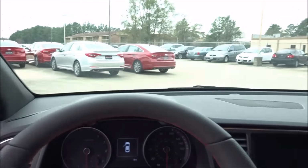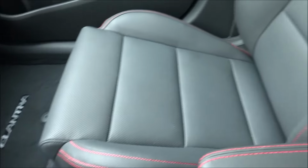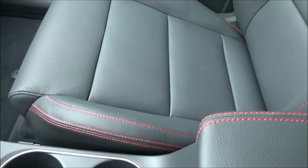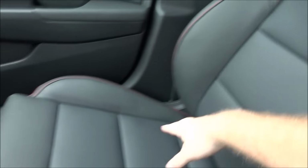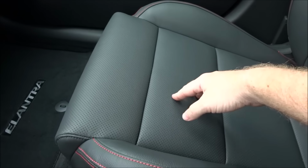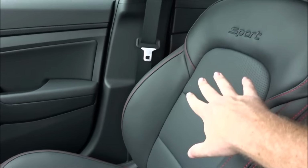Now, first sitting down in the driver's seat of the Elantra Sport here, the first thing I want to make mention of are these seats. Like I said, Hyundai did rework them just a little bit, more aggressive bolstering, and then of course the color contrast red stitching here. But as far as the materials go, the leather is a little on the firm side, but I'm thinking that's just because this is a brand new car with only 8 miles on it right now. But the thing that I really love about these is even though they've got thicker bolsters on them, they hug you and support you in all the right places.